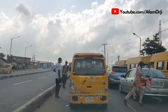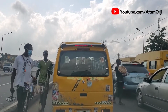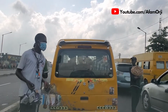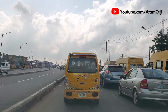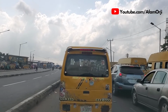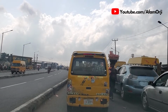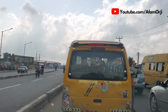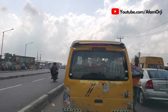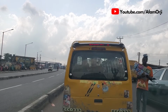So guys, I'm currently at the popular Iyana Ipaja bus stop in Lagos. This bus stop is where you find a lot of transport companies, the likes of God is Good, Agofure, you name it. Just very similar to what you would see at Jibowu in Yaba. So if you live around this area and you want to travel, this is your best bet. Just come here in the morning, you'll see a lot of buses going to the east or the north or wherever it is you want to go to.